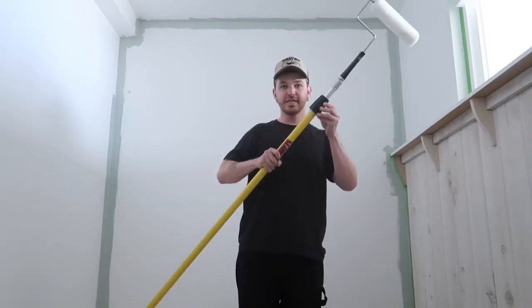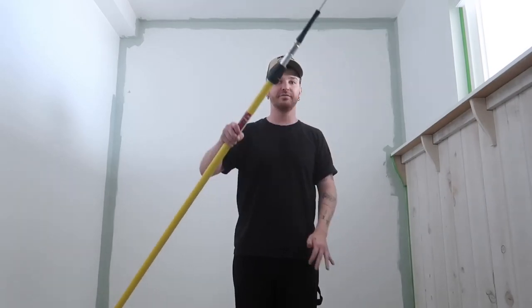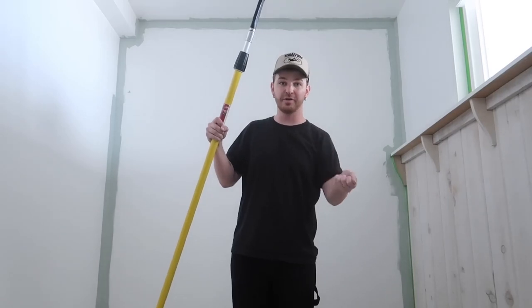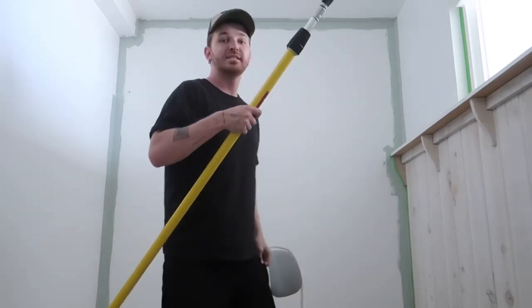Quickly, if you use an extension pole with a roller, you can paint the wall so much quicker. So just a little hack, if you have one of these, or even sometimes you can take the broom handle off of your broom and use that on your roller, it'll just screw right in. Makes it go so much quicker.